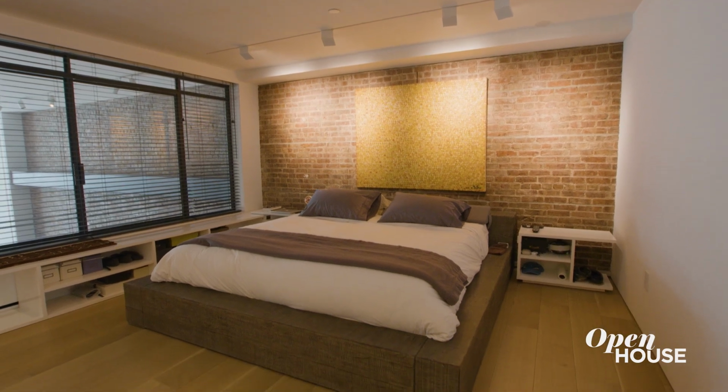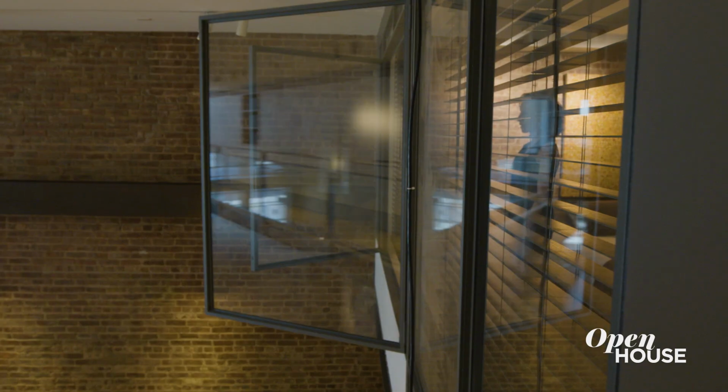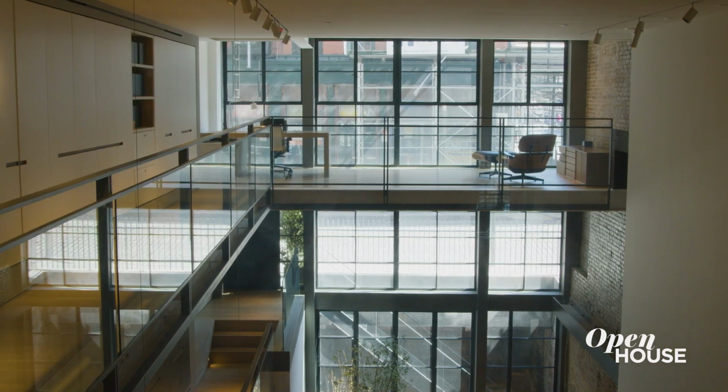Obviously wanted the bedroom to be intimate and quiet, but at the same time wanted it to be able to open up to this big space. So we used steel operable windows. When we open these windows and pull the blinds up, the bedroom looks out into the space, and the space actually is part of the bedroom.